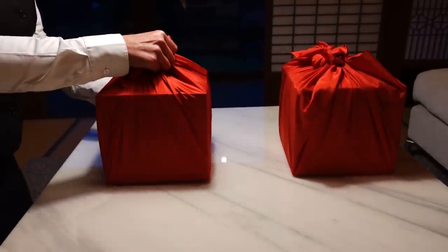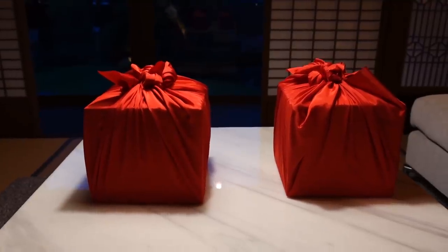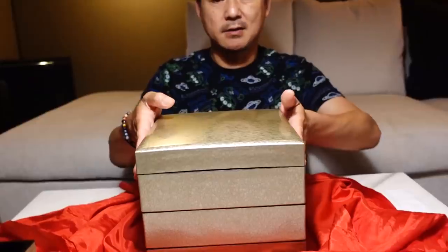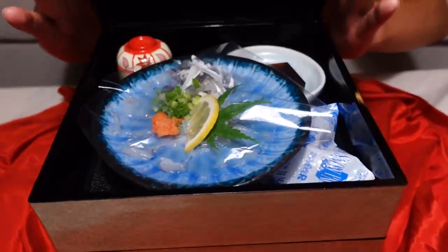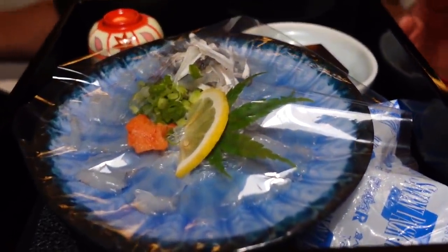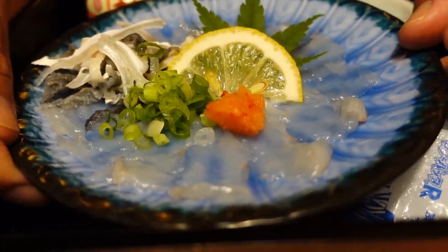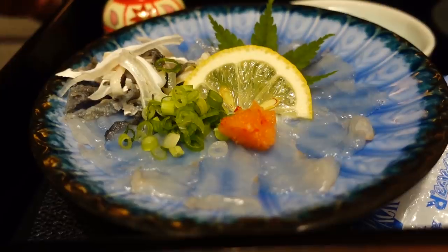Dinner time. It's dinner time. All right, let's see what the first layer contains. Ta-da! Ooh, this looks like it's the torafugu, which is the local puffer fish. This is the puffer fish that lives in the onsen water, so that makes it naturally non-poisonous.